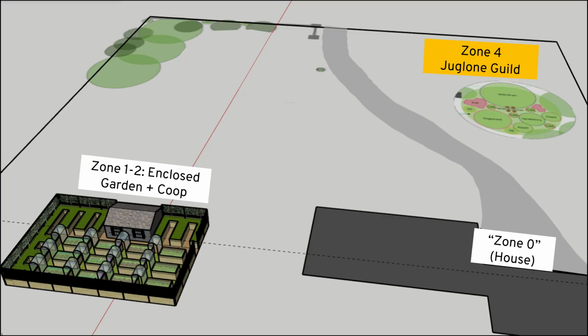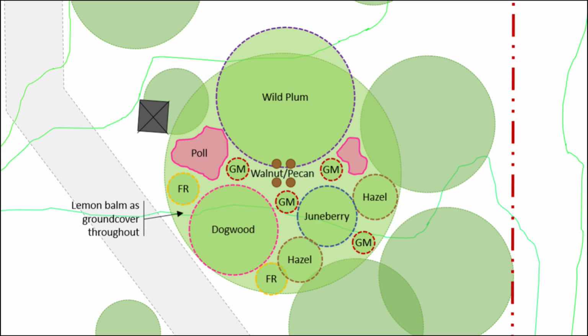I did a video on this when I did the overall design for this permaculture site, but there is going to be a perennial guild in the northeast corner of my property centered around things that can tolerate juglone, because there's a lot of it in the area, and pecan and walnut both met that criteria. Zooming in and showing the plan here, you can see I was also able to work in some hazelnut.